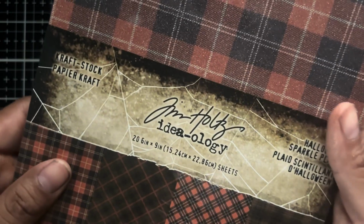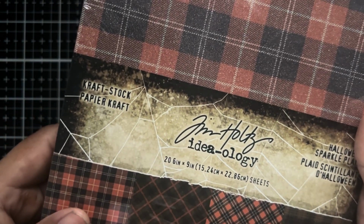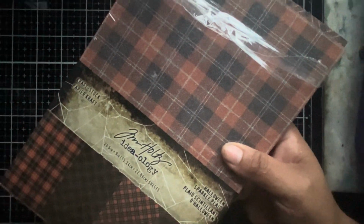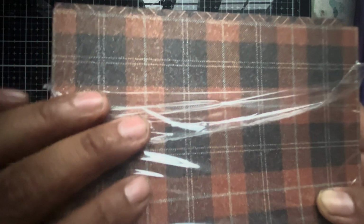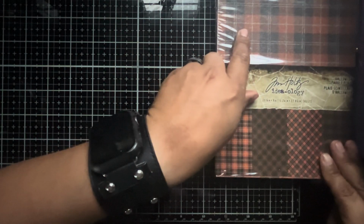All right, let's head over to the Crafty Corner. Today is all about ideology, and there is a lot of fantastic Halloween ideology for 2024. So let's start by taking a look at the craft stock paper, and this is the Halloween plaid sparkle, and this stuff is absolutely gorgeous. Look at that amazing sparkle. And there are 4 different designs to create with. Definitely an instant favorite for me.